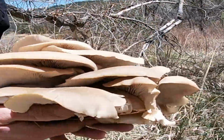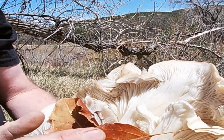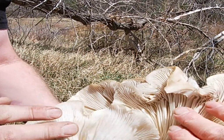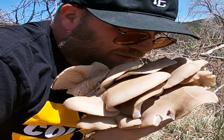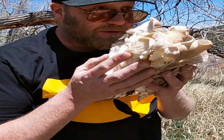Yeah, that's a nice little flush right there. Some natural Colorado fresh oysters. Oh yeah, still nice and moist. Do they smell licoricey? About the size of my head. A little bit. It just smells like some earthy, mushroomy goodness to me.